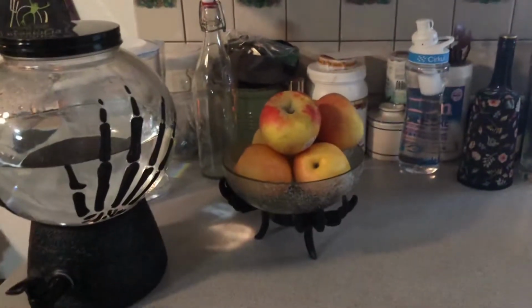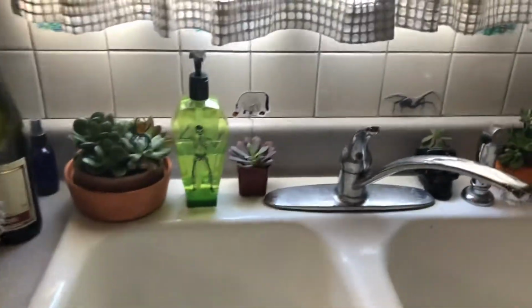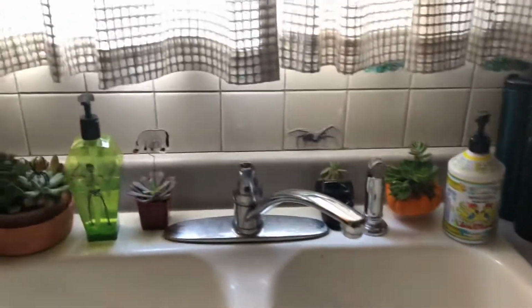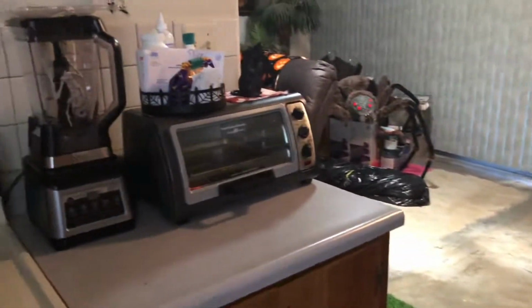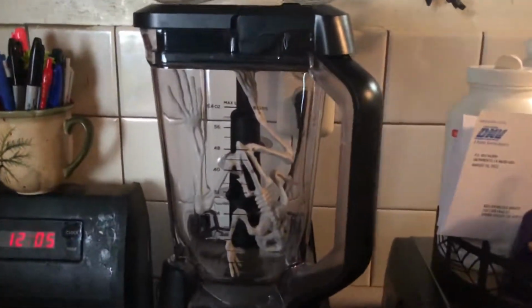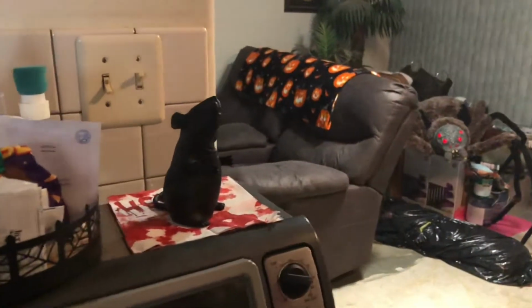Poison apples. Then we've got our little Halloween sink. And then over by the toaster behind you is the only other thing Halloween in here. And that's a skeleton frog in the blender. And the dog supplements are in a little Halloween tray. And this rat was too bloody. I had to stick him on a napkin because he was bleeding all over the place.